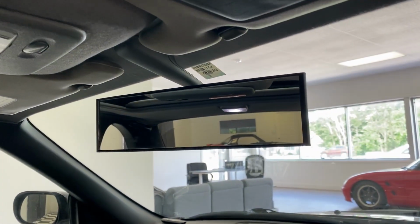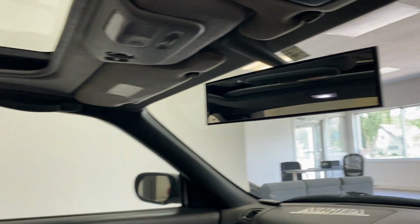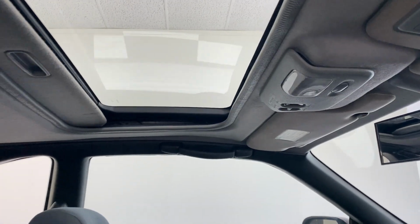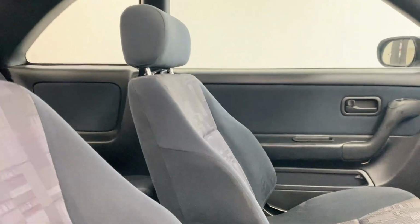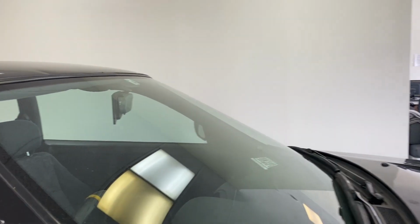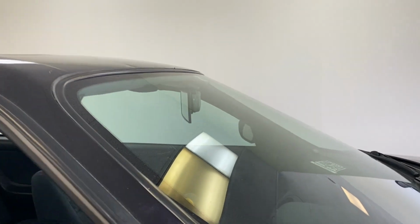Actually, this one has one of the broad highway mirrors in it as well. And this one has a glass sunroof. The GTR did not have that. Headliner's in good shape. Back seats are about what you'd expect. There's a fair amount of room. I could probably sit behind myself, but no real need. Doors sound healthy.